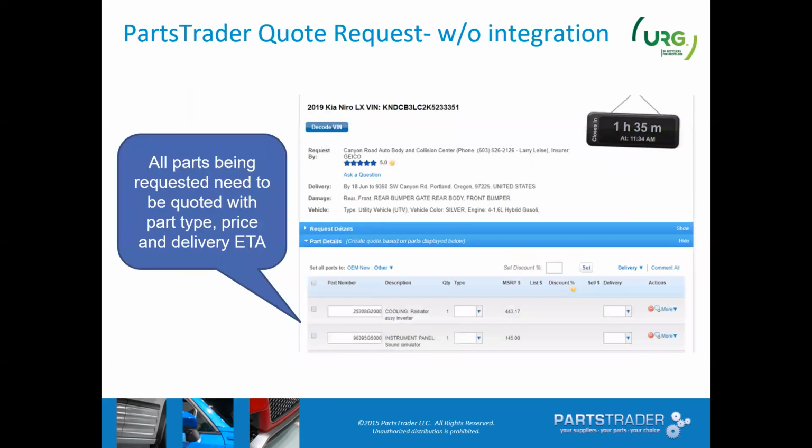The quote request, once you drill into it, has all the information on the very top, has the car that they're looking to get parts for, complete with the VIN number, has the repair information, the insurance, the delivery date of the parts, where the part was damaged, and some additional vehicle information. All the parts that are listed on that are the parts that are being required for that job. So this is where you would go in, you would select the part type that you're quoting, put in the shop, the price that you're gonna get to the shop, along with the delivery ETA.